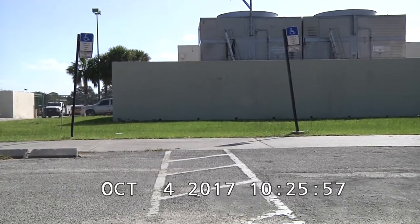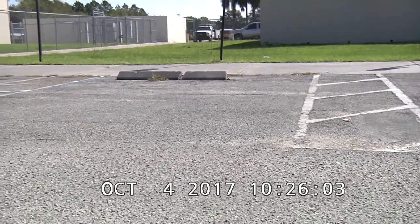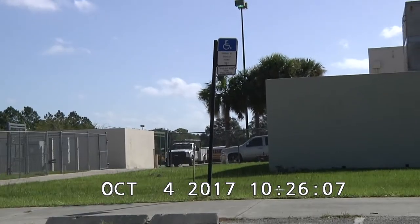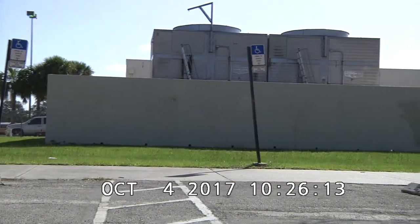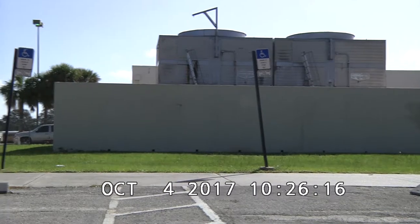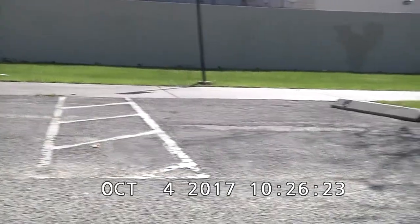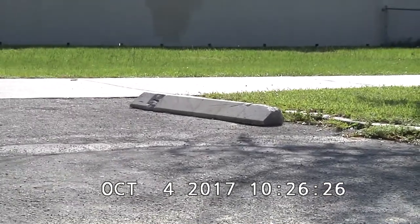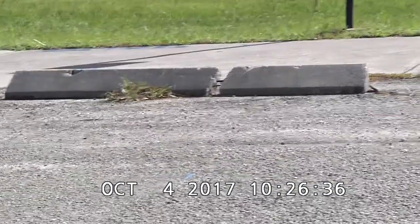I'm facing east. I'm in the parking lot. The first thing I see before I make the walk around the building is the second, or middle, handicap sign is leaning toward the south. The third handicap sign is leaning a lot worse to the north. And also the car stop is both turned around and damaged. It turned around toward the south. The middle one also has a piece missing in the middle. It's damaged also. And we're going to walk past these now and walk to the chiller.